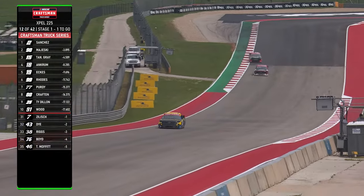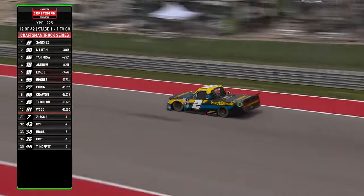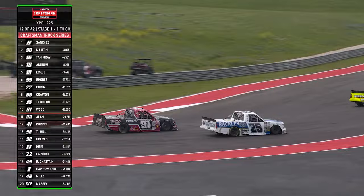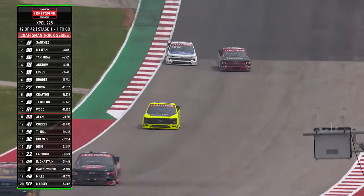Right now, Connor Zilisch is still being shown the first truck one lap down. So Brian Petty only has to hold his breath for another minute or so. Yeah, that's exactly what he's doing too. Solid run again for Matt Crafton too. You remember solid at Bristol last week, and now another great run here at COTA.